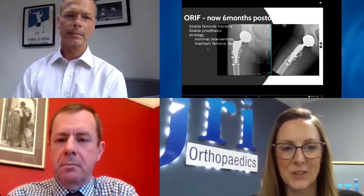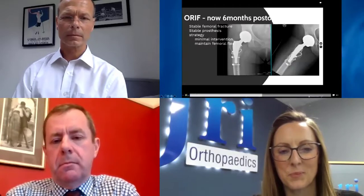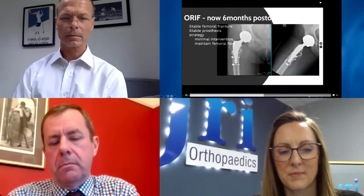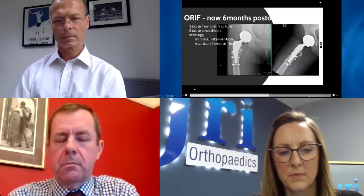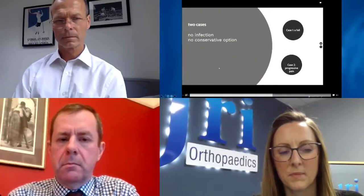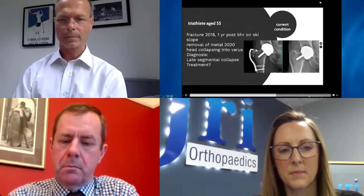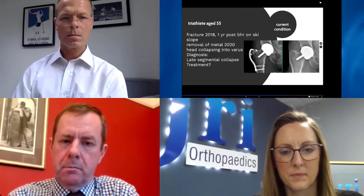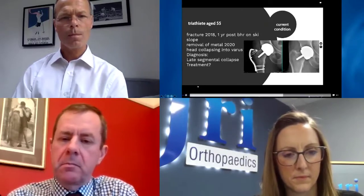Let's continue and have a look at the further results. And in our intervention, we kept the flexibility in her femur, and we haven't put a claw plate in, which you have to take out again. There's a very grumpy time. And even when you've taken it out again, they've still got pain over the trochanter following it. She's got no pain. She's very happy. The second case is a progressive pain in a hip resurfacing. He was a triathlete who had this operation in 2017. In 2018, a year afterwards, he broke his intertrochanteric fracture, removed the metal, and in 2020, the head was collapsing into varus.